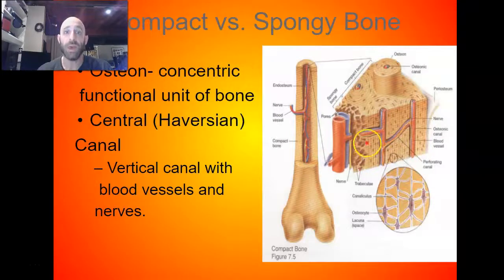Let's finish this up. So an osteon is this circular concentric unit of bone. So when you look at compact bone, it's made in these little circles called osteons. And again, the reason why it forms in a circle, imagine if food is being served from a table. Everybody's going to gather around that table, right? And if you're too far away from the food, you're not going to get fed, and you're going to have to go to another table. That's essentially what's going on here.